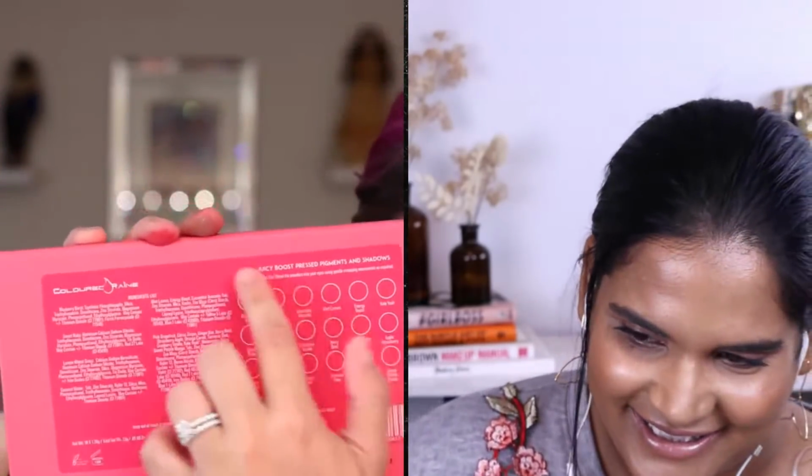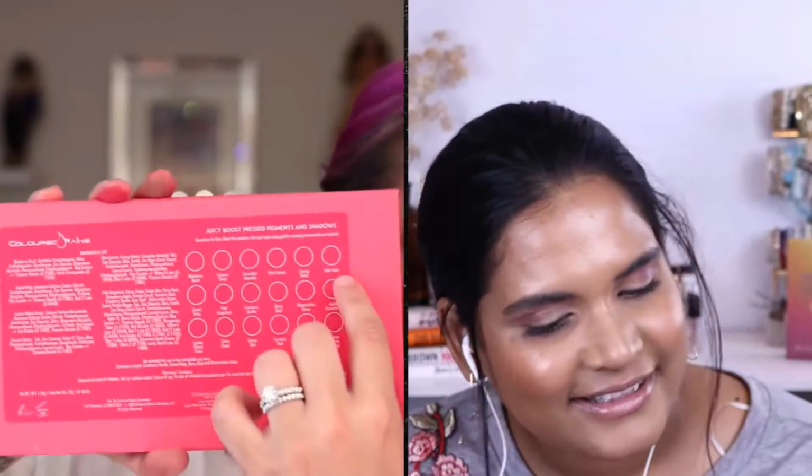Hi, lover. Okay, I'm making sure there's not anything else in the back, but it does have a picture diagram. Where is it? This side. Boom. That says apple strawberry. But it's a strawberry apple. Wait, what's happening?